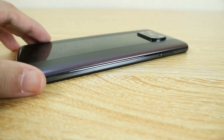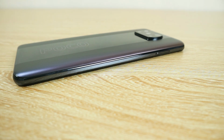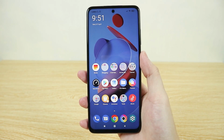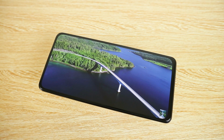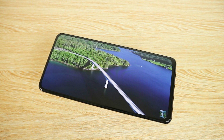And another thing that I don't like about the design is that the sides of the phone are shiny, glossy, just a fingerprint magnet. Of course, along with that middle part of the back. So yeah. And moving on to the display, we have a 6.67-inch IPS LCD with a 120Hz refresh rate and a 240Hz sampling rate. So it's a great display, but it's not a gorgeous display. As someone who has been spoiled by an AMOLED display on the Xiaomi Redmi Note 10 Pro, this kind of feels like a step down.